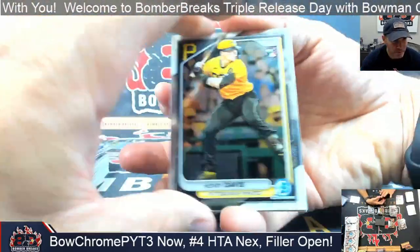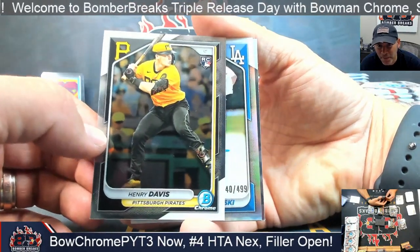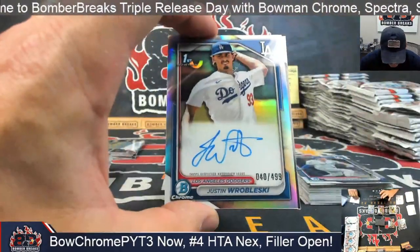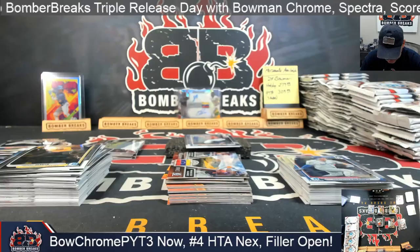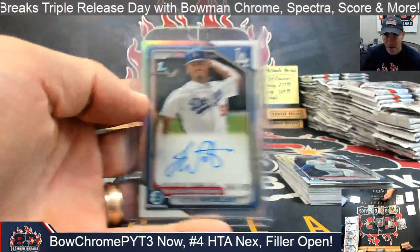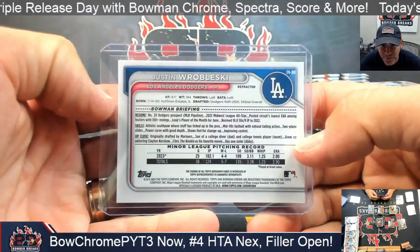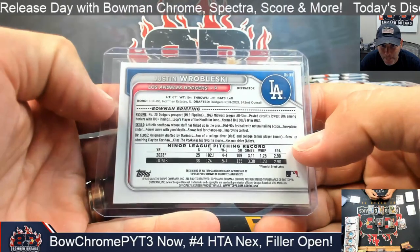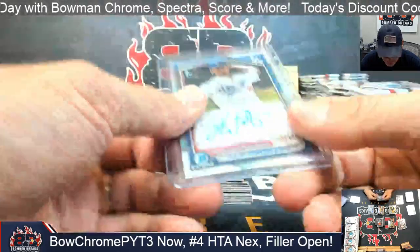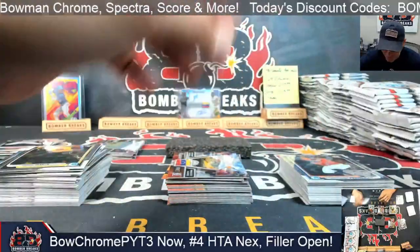Dodger, refractor, modern day, present day LA, $4.99. Oh, it's the pitcher, Justin Robleski. Koufax, may you match in greatness, Justin, 40 out of 499. Hoffman Estates, Illinois, 11th rounder. Cites The Rookie as his favorite movie. That's cool.